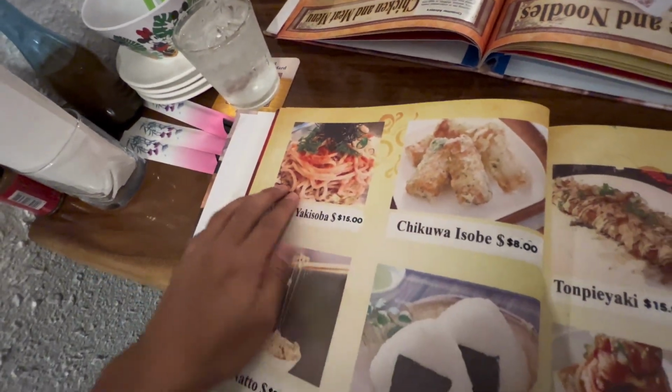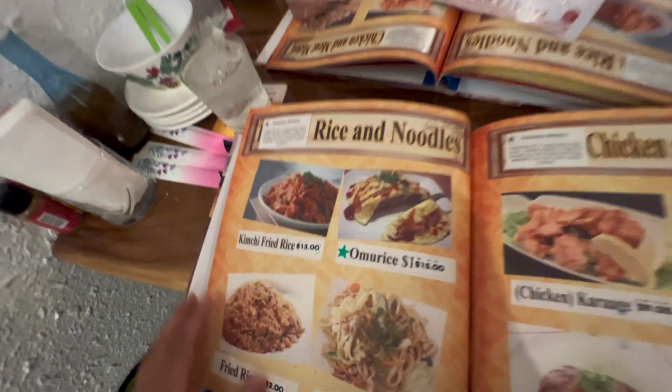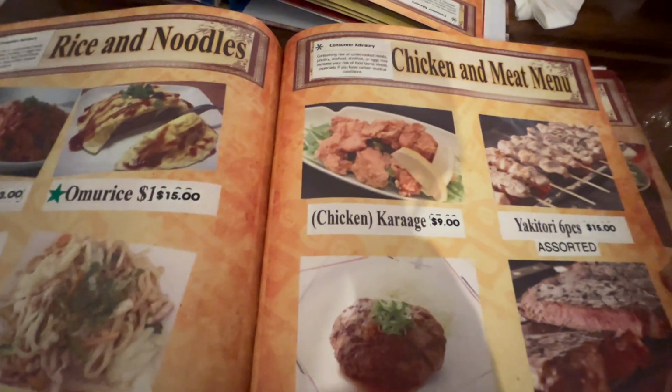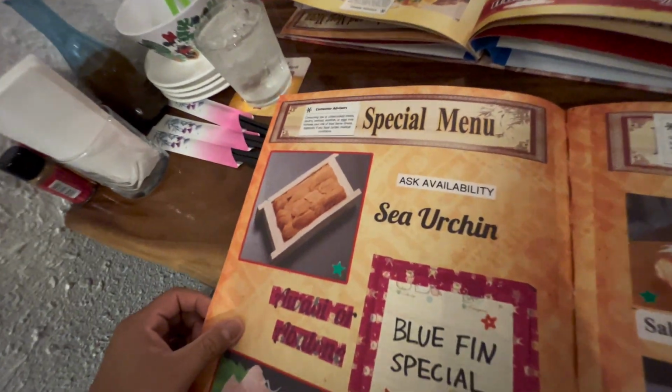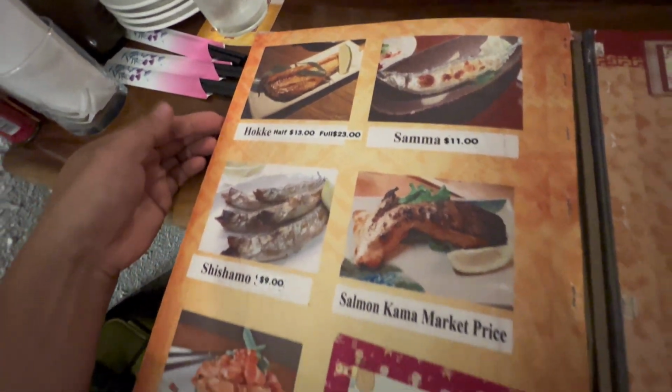Wow, there's a lot. Even yakisoba, natto, onigiri. Not bad. What else we got? We got rice and noodles menu, kimchi fried rice, omu rice. I like how they put stars. It's for like what they recommend. Oh, just chicken karaage. We'll get that. Oh. Uni, tuna, wow. This menu is pretty stacked. A lot of Japanese good dishes here.